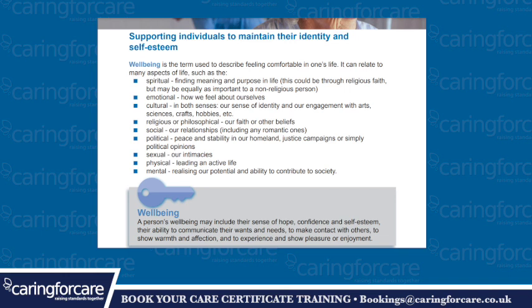Supporting individuals to maintain their identity and self-esteem. Well-being is a term used to describe feeling comfortable in one's life. It can relate to many aspects of life, such as the spiritual, finding meaning and purpose in life. This could be through religious faith, but may be equally as important to a non-religious person. Emotional, how we feel about ourselves. Cultural, in both senses, our sense of identity and our engagement with art, science, crafts, hobbies, etc. Religious or philosophical, our faith or our other beliefs.